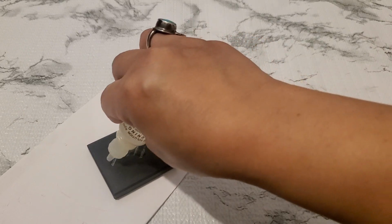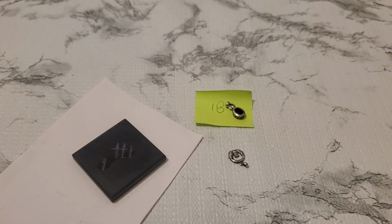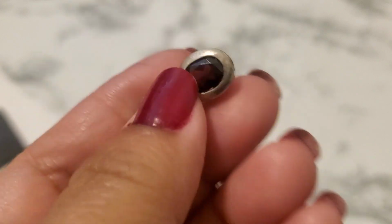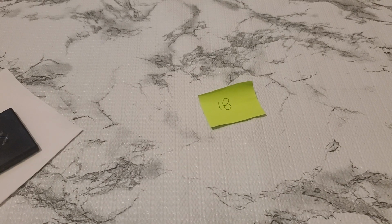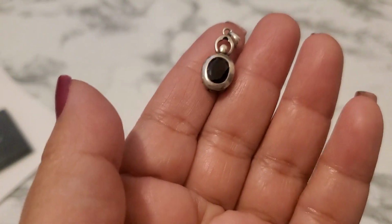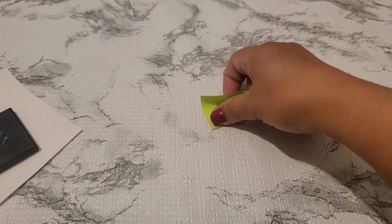And then it should be. That's it for this video. And there go your blue. Blue, blue, blue. For number 18. That's the marking in the back. That's how it looks in the back. And number 18 is going to be $10, okay? Number 18. And then number 19.